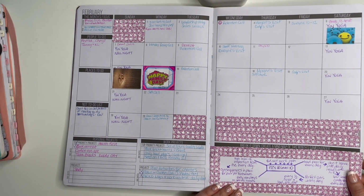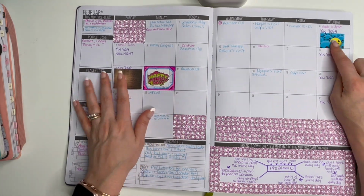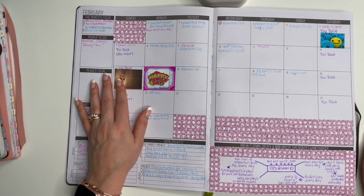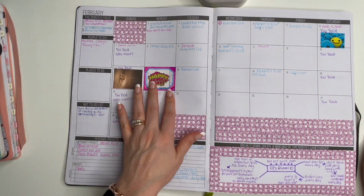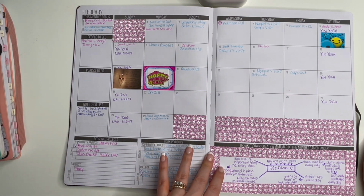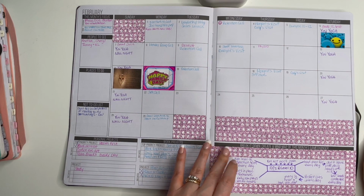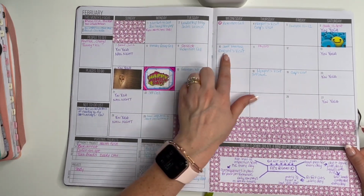There we go. And there's my monthly overview. I printed off some pictures, probably off Google, I think. That was Family Day, a stat holiday here in Ontario anyways. I don't know if it's all of Canada. Yeah. A lot of work.